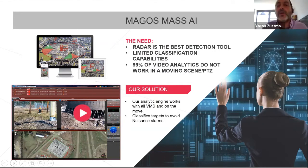Some other cool technology that we have developed is the Magos Mass AI, which is our Mass software with a combination of deep learning and artificial intelligence for target classification. We developed this technology because we started deploying a lot of remote facilities. The system is great at detecting, but we were able to detect anything with a heartbeat. A lot of our sites had a lot of wildlife overnight, coyotes, foxes, deer, all of that, which created a nuisance alarm for the user.